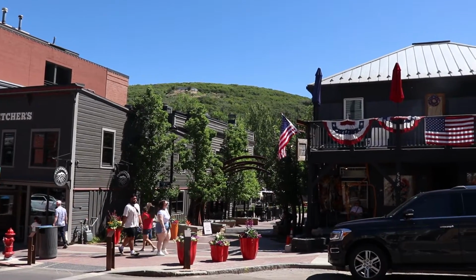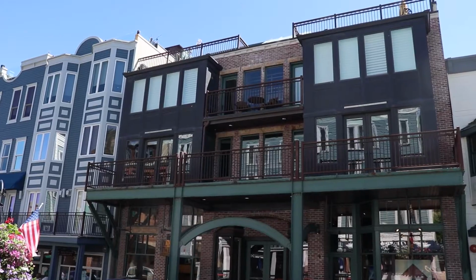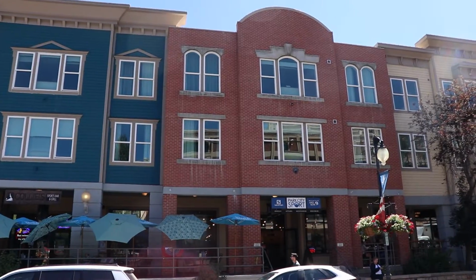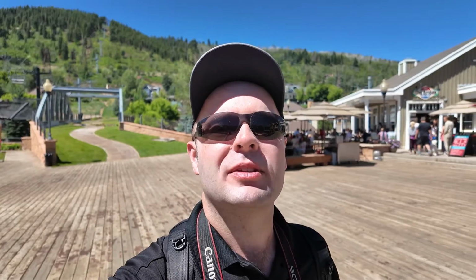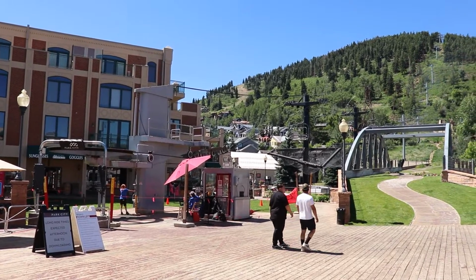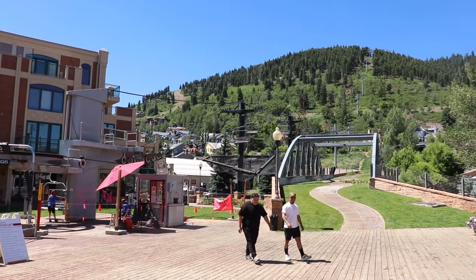It is absolutely beautiful. Not only that, it's a ski resort town, but also the Sundance Film Festival takes place here every January. Downtown Park City is absolutely beautiful. Lots of different shops, a lot of restaurants. Great place to hang out, whether it's here in the summer or even the winter when everybody's skiing and snowboarding. And over here you even have a chairlift which takes you up to some of the mountain tops, or at least to some of the mid-mountain areas.